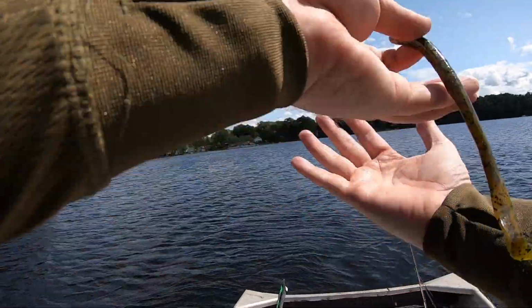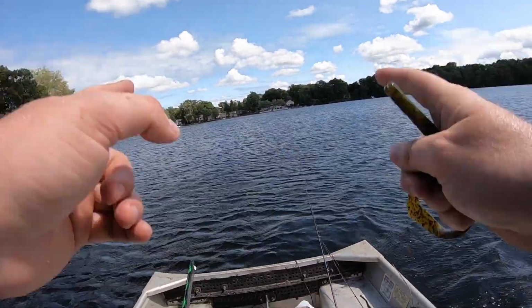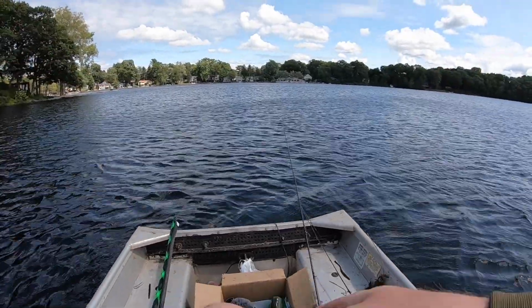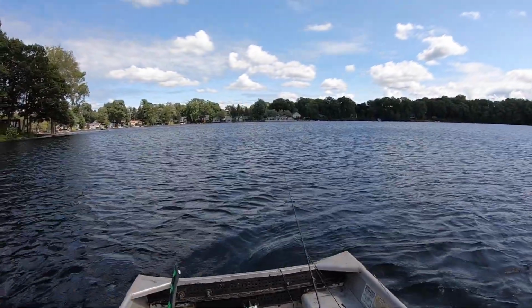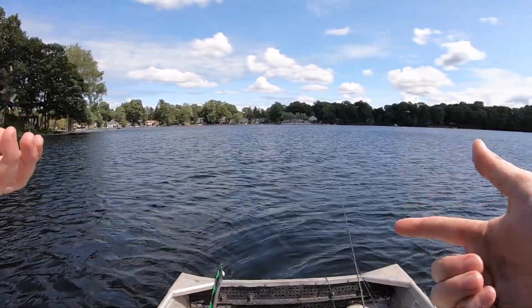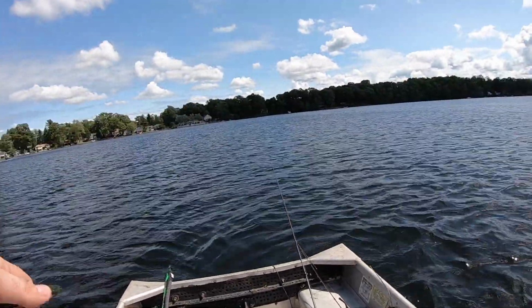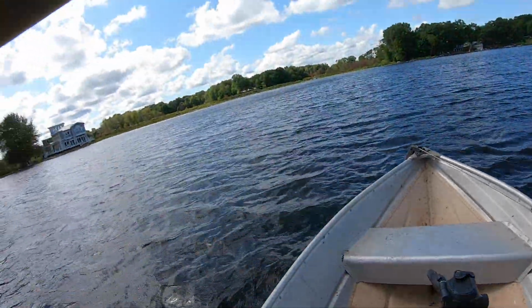Folks at home, we are down to the wire. We have got the big old Googan Squad Mondo worm. We're gonna try to get one more bass in the boat for you guys. And so far the results are very inconclusive. And obviously this isn't gonna be super scientific since we're just taking the very first fish that we catch on each one of these baits. But one more worm, and then I'll kind of wrap that all up and talk about that a little bit more.